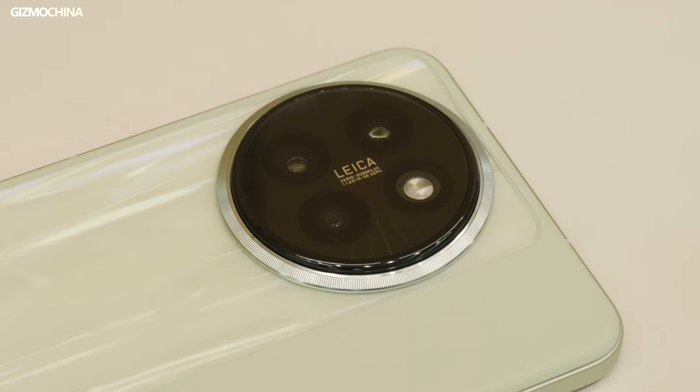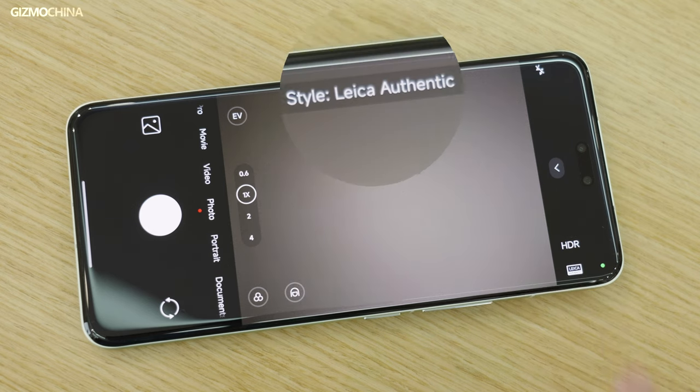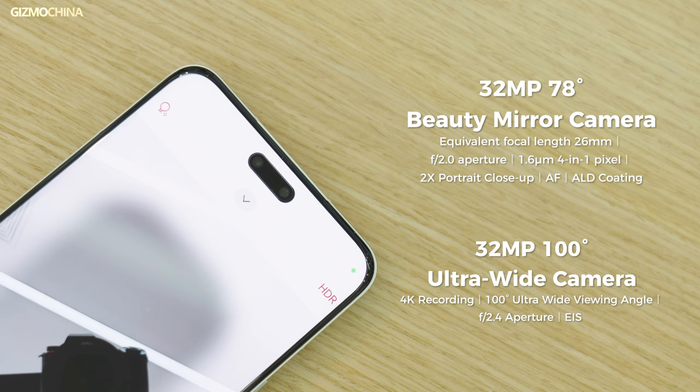The Civi 4 Pro's rear camera has also been upgraded. The main camera is now a Light Fusion 800 image sensor, and there's a new 2x standard lens, which still doesn't have OIS, but is much better than the Civi 3's 2-megapixel macro camera. Most importantly, Leica's algorithms have been migrated to the phone. The front camera is still the same two 32-megapixel sensors. There's no front flash, but there's a new master portrait mode.